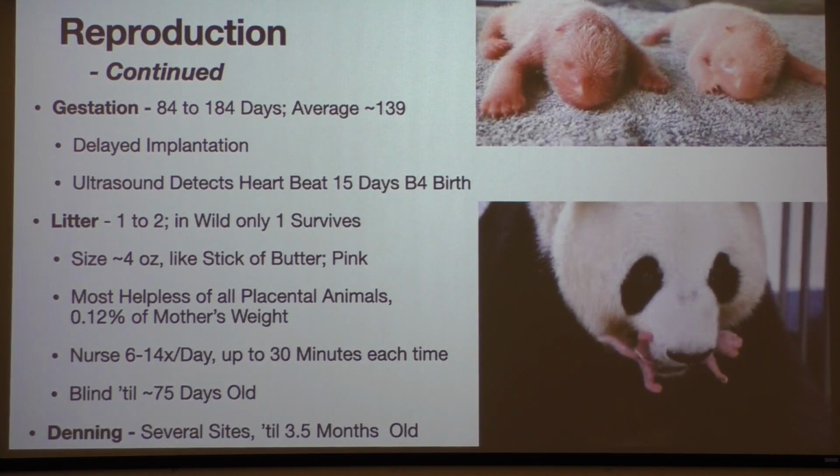Gestation varies from roughly 3 months to roughly 6 months, with an average of about 4.5. Could you imagine? You don't know if you're going to be pregnant for 9 months or 18 months. What that is all about is what they call delayed implantation. The female's body can sense when it's going to be a good time for her cubs to be born. So while they breed and the cellular mass forms, it doesn't implant until her body says, okay, in roughly 4.5 months or 3 months or so, it's going to be a good time for your baby to be born.